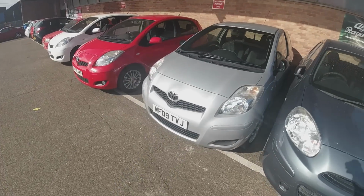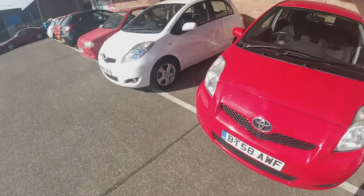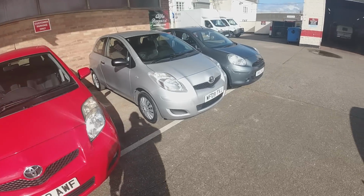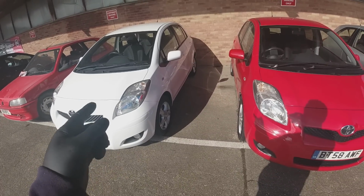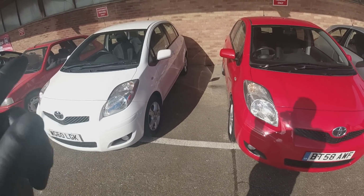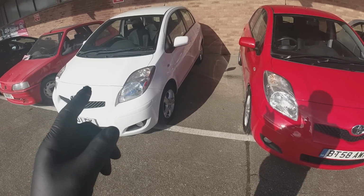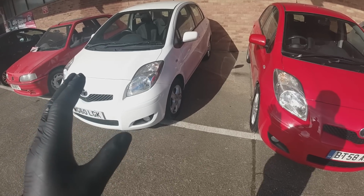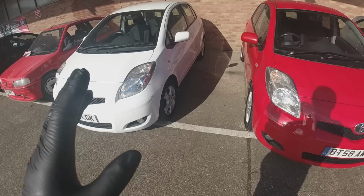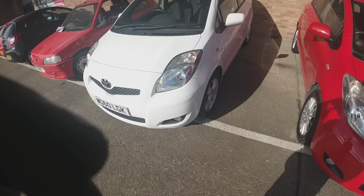So the silver Yaris is now in the lineup with the red one and the white one, and it's the race to see which one sells first. I have already had a test drive in this one this morning with someone. Problem, indicators aren't working. Hazards do, but indicators don't, so I might have to do a stalk switch on that one, possibly. But she wants to get rid of her Fiat 500. She didn't want to part exchange. She wants to get a better price for it, selling it privately.